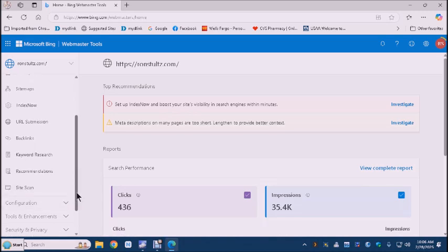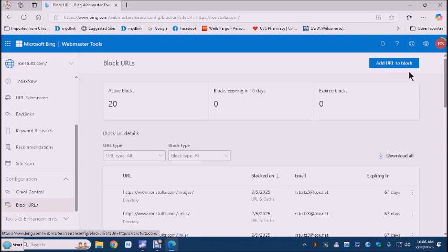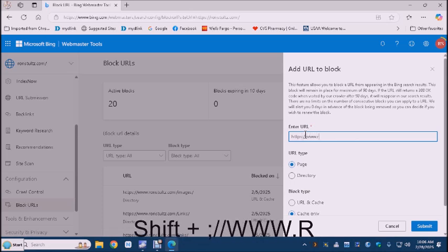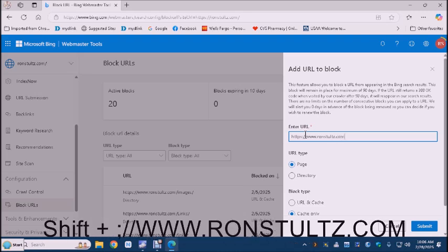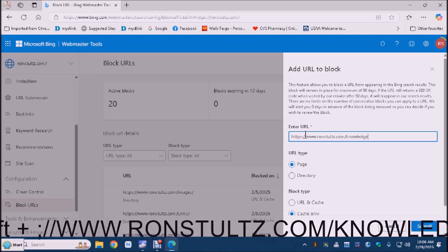I'm going back down to blocks. And this is under configuration, I believe, block URLs. I'm going to try to add a block, and everything is case sensitive. You have to remember that. This time I'm going to try to block this one.